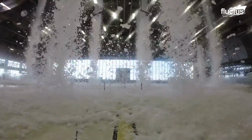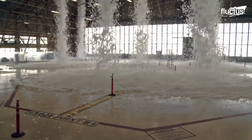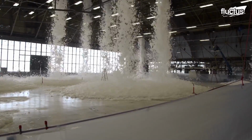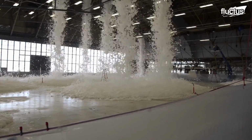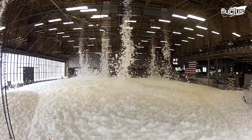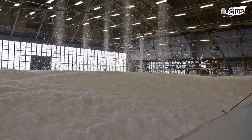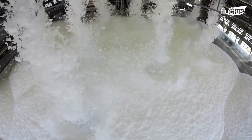When the system is triggered, the water is pushed through a network of pipes where it is mixed with a foaming agent. The mixture is then released through nozzles installed on the ceiling of the hangar base. After making contact with the surface, the foam expands, resulting in the suppression of fire.